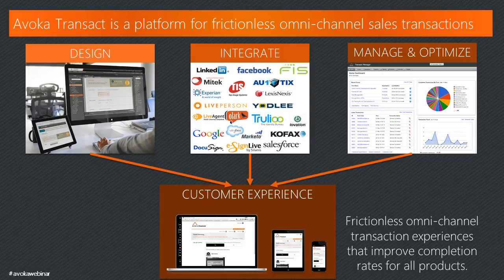Our platform opens up the world of fintech innovation. And finally, there's the server component of the solution that allows you to manage and optimize your onboarding experiences. All of this combines to allow you to create a frictionless omnichannel onboarding experience that supports both self-service and advisor-led service.